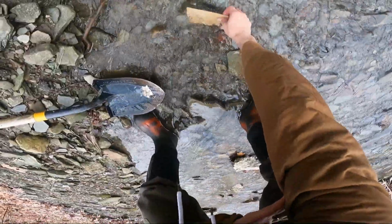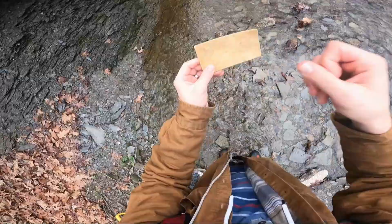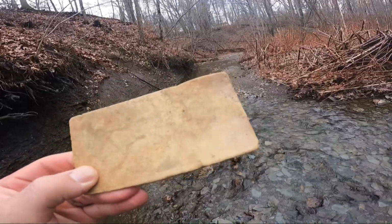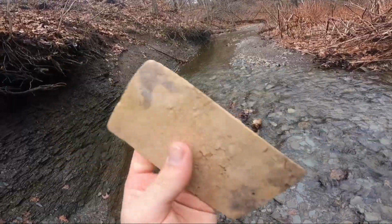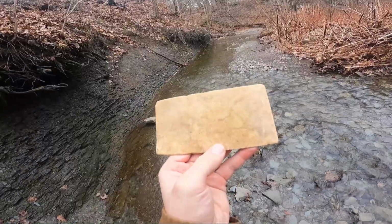It's catching my eye. Look at that. It's like that outdoor tile. That's kind of cool. It's seen better days. It kind of feels like wood, but it's in like a perfect rectangle. That is super neat. Cool.